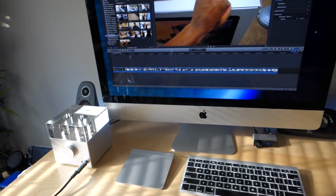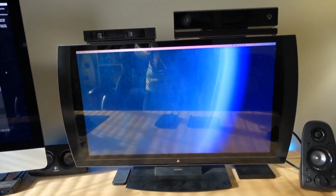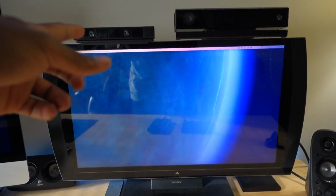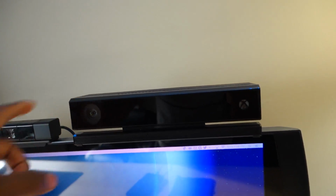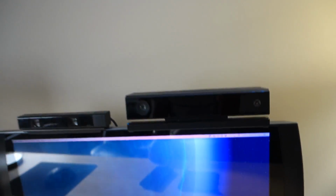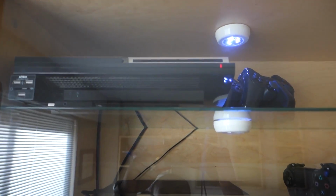And let's see what else we've got going on here. So this is my 5K iMac. This is my PlayStation 3D display. And you might notice that I have some cameras above it. This is actually the camera for the PS4, and this is the Xbox One Kinect. So I've got all of those systems right up here. Now this is where I keep my PS4, my PS3, Wii U, and my Xbox One. So this is where everything is held.